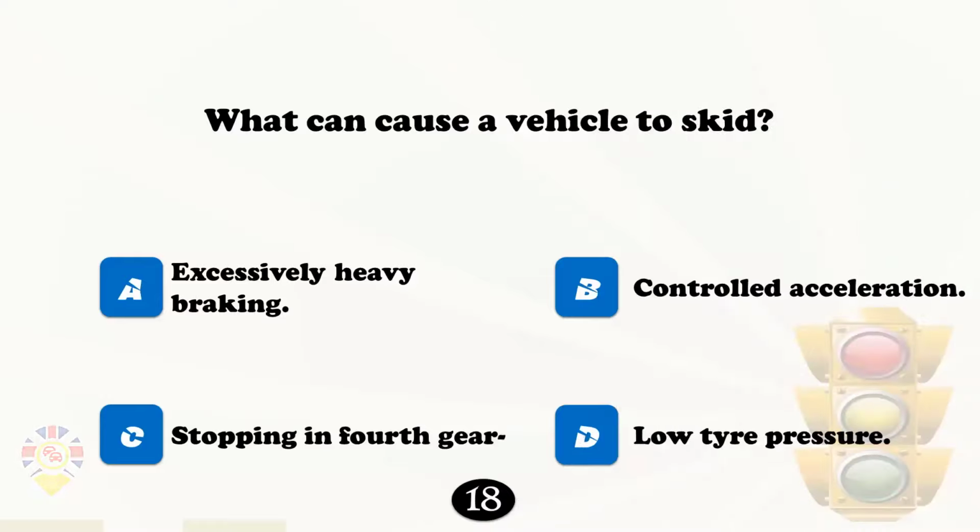What can cause a vehicle to skid? Excessive heavy braking, controlled acceleration, stopping in fourth gear, low tire pressure.